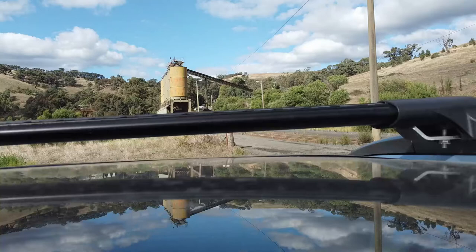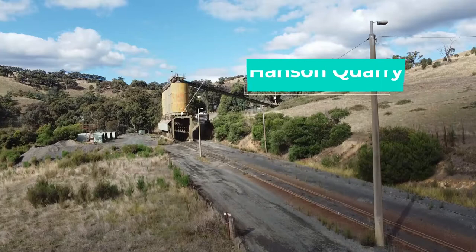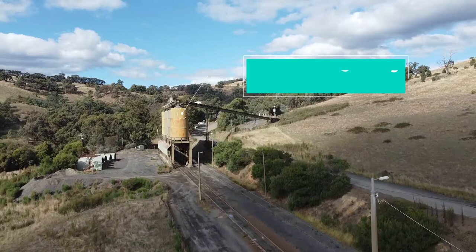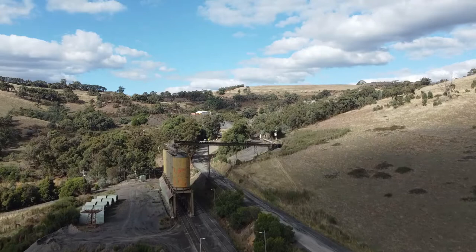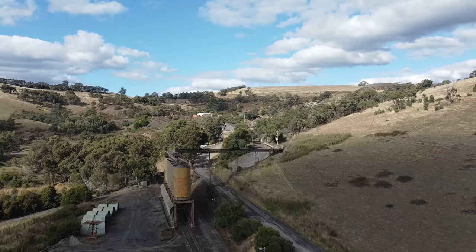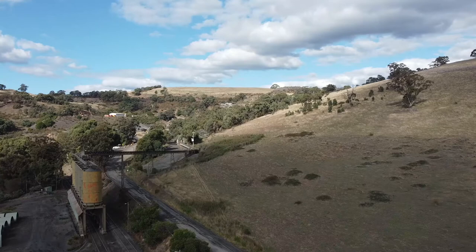Now, our last port of call in our 2-hour visit to Kilmore is the Hanson Kilmore Quarry. Now, they provide standard, premium, high performance and decorative concrete, stone and rock aggregates, and a wide range of standard and specialty sands. Now, the only reason I decided to come here was it gave me the opportunity to test my skills flying the drone. So here we go, let's see how good or bad I am with my drone technique.